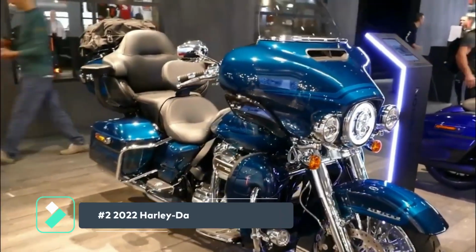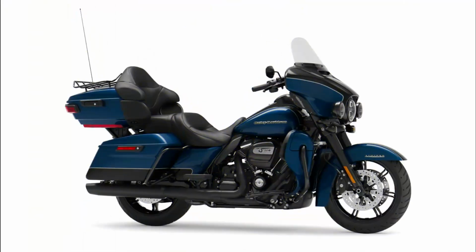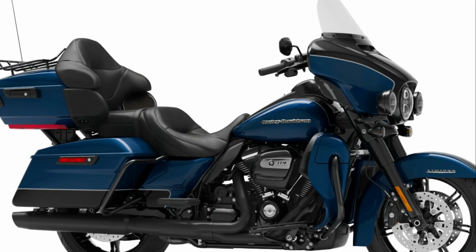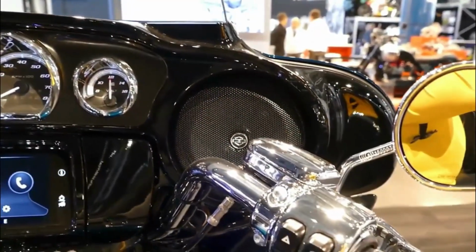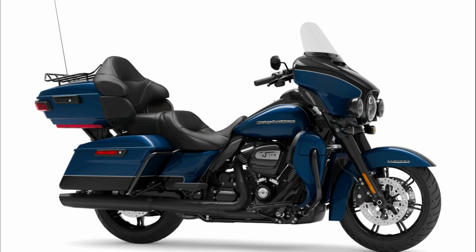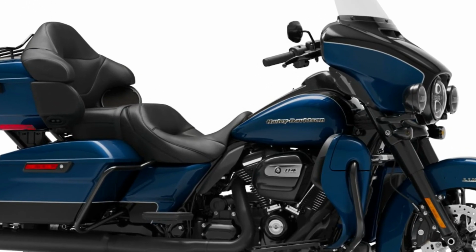Number 2, 2022 Harley-Davidson Ultra Limited. If I was going to ride cross-country and I had around $30,000 to spend, then I would seriously consider the Harley-Davidson Ultra Limited. It's one of the most touring-ready Harleys out there and has all of the farkles and features you're going to need. It's also not as expensive as some of the CVO models, which is important to me and should be important to you.